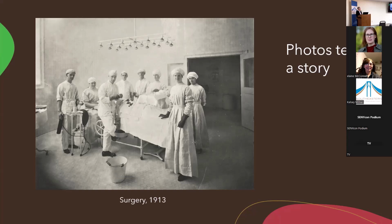And the black gloves would be washed. They would be taken outside and hung up on a clothesline to dry, and then they would put them on for the next surgery. They also did surgeries only in the early morning or late afternoon, and far to the left of this photograph, you can barely see the outline of a window, which provided pretty good lighting for them. So this photo, along with hundreds more, help us tell the story of Vassar.